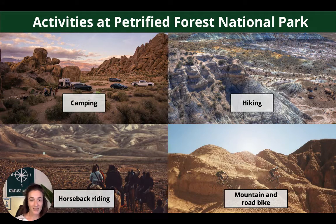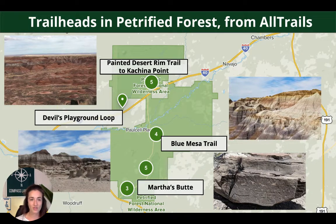Some popular activities here include camping, hiking, horseback riding, mountain biking. And these are some of the trailheads in the park. So you can see the landscape really does vary in coloring especially. So we have those beautiful red rocks up in the Painted Desert Rim Trail. And then you have some hieroglyphics, which is pretty cool, on Martha's Butte Trail.